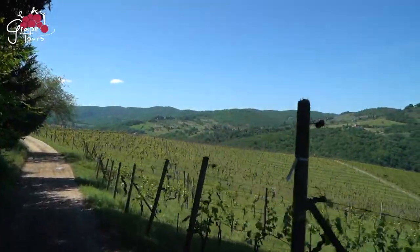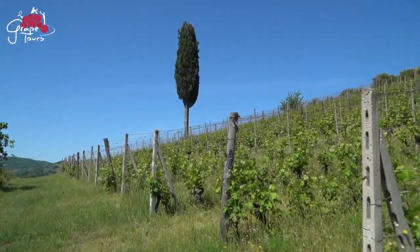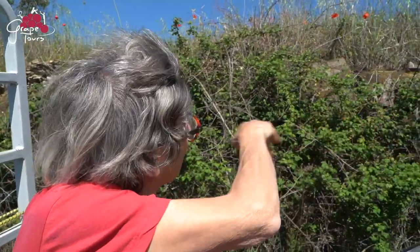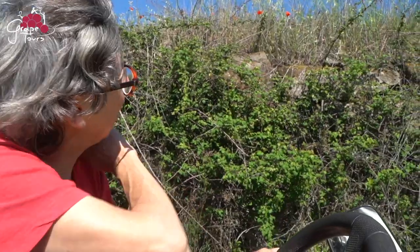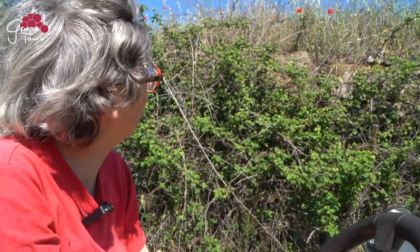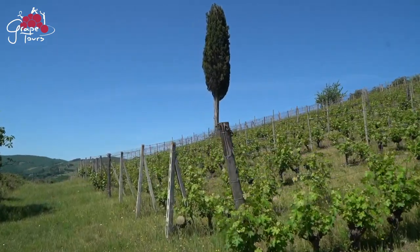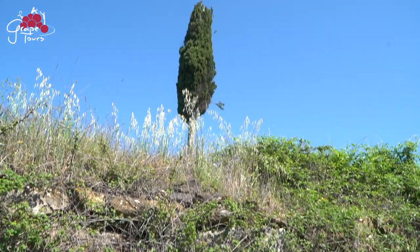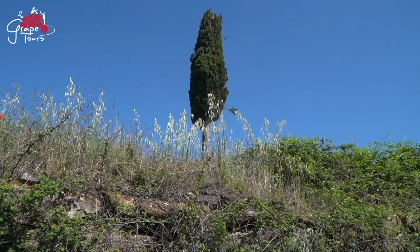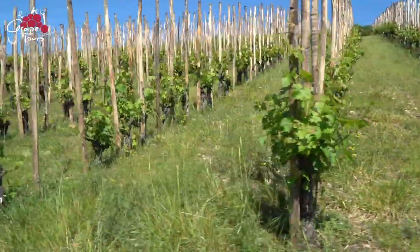So we call this cypress we dedicated to our mother, because when my father planted this vineyard, he wanted to cut this cypress. And my mother, she opposed all herself and she told my father, we have to keep this cypress. So it's nice because it's a romantic story, because the cypress of Livia, name of my mother, was in the vineyard d'Alceo, so it's very romantic.